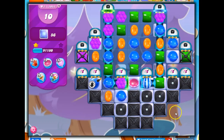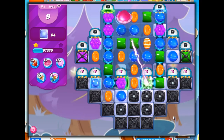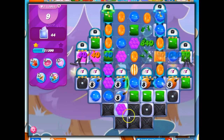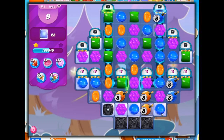But I think with the reduction of moves, we do want to kind of throw this as quickly as possible into the mix. I'm going to do this so I get this stripe going here, and let's see where these guys land. Mostly where I want them to. I would have preferred a little bit further down. There we go. So we're getting this cleared out.